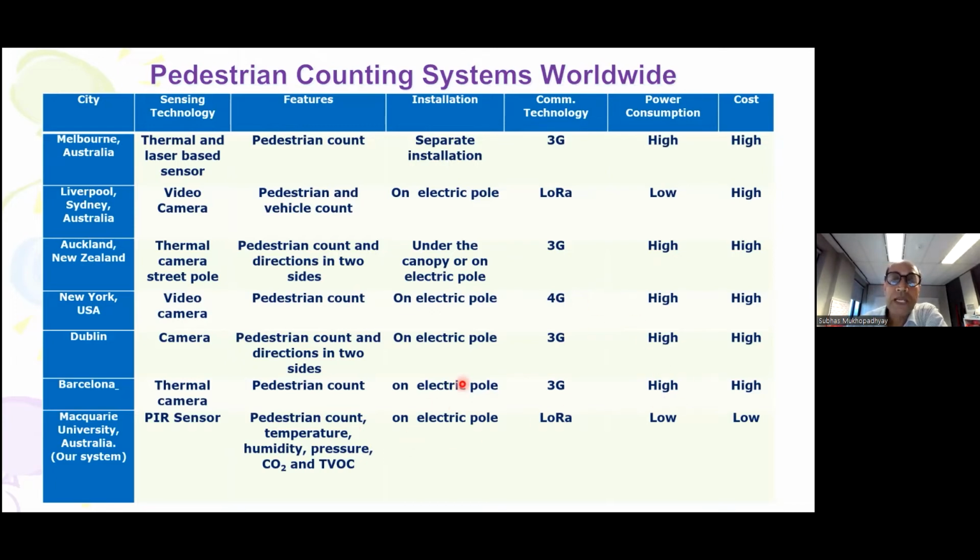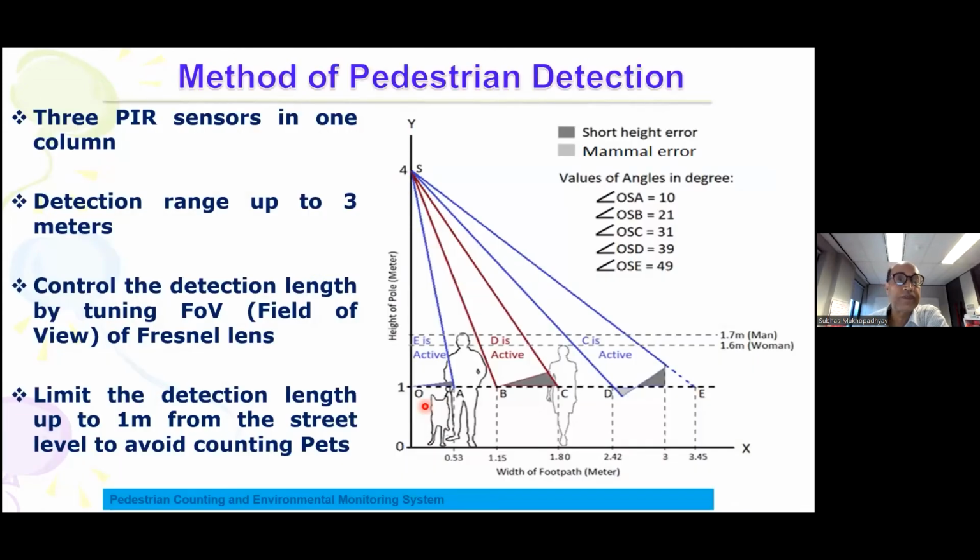Now, an interesting thing is that most of these systems are installed on electric poles so that the installation cost can be reduced. We modified the PIR sensor to a certain extent to change the focus distance to suit our need. And we made it in such a way that from the ground up to 1 meter, we will not be counting anyone. So if somebody goes with a pet, we will not be measuring them.